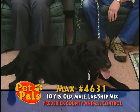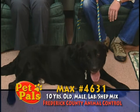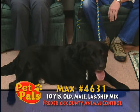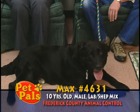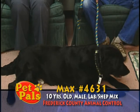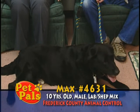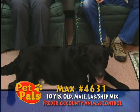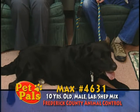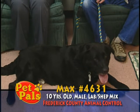But one of the reasons that Max was featured a couple of weeks ago and is still here is that he caught kennel cough. One of the things people have been asking us of late is, what do we do at the shelter about kennel cough, and what is it? It's a cold that dogs get from each other, an upper respiratory infection. And one of the things we don't do at Frederick County Animal Control is euthanize dogs for catching a cold. Obviously, if they were in dire straits and a veterinarian recommended it, we would do it.